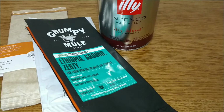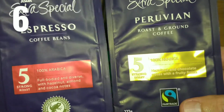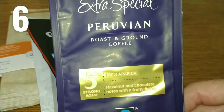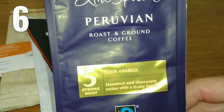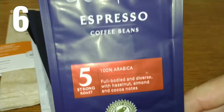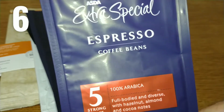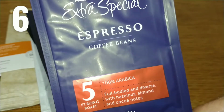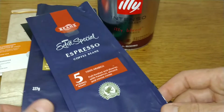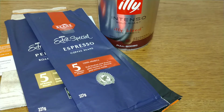The next 2 coffees are both from Asda, and as they got a similar score, I thought I'd do the 2 as number 6 on my list. The first one, the Peruvian, is dark, smoky, chocolatey, smooth and strong. A very nice coffee, number 5 strength. The next one is the Asda Extra Special Espresso beans, and that one was smoky and woody, just let down slightly by being a bit burnt, but good for milk-based drinks, and both scored 3.75 out of 5. And the overall quality of the Asda coffees, I would say, is a little bit better than most of the other supermarkets.